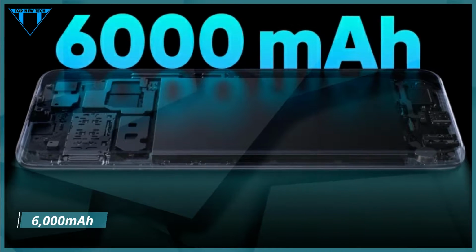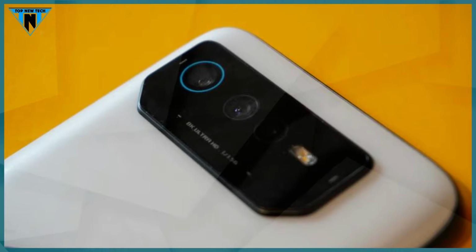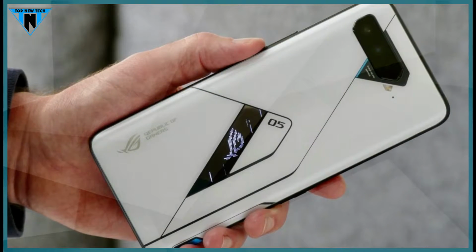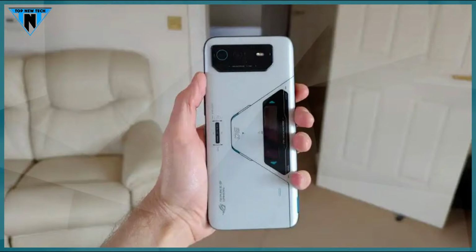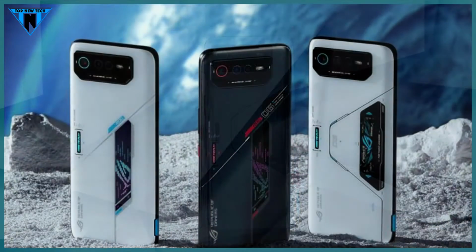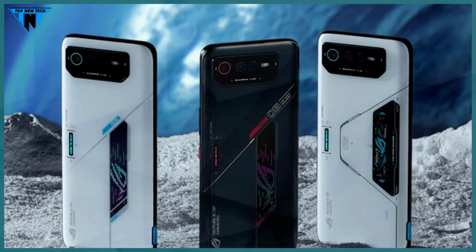Same as previous models, these phones have a 6000 mAh battery and an upgraded 3-camera setup. The price of the Phone 6 will start at approximately $1,000 and the 6 Pro at $1,300. The ROG Phone 6 comes in black and white, and the ROG Phone 6 Pro only comes in white.